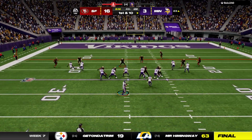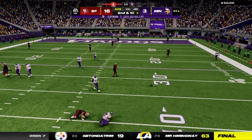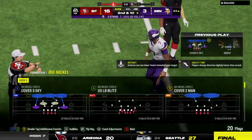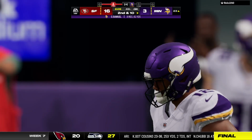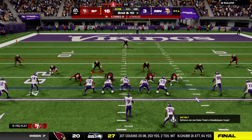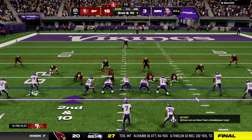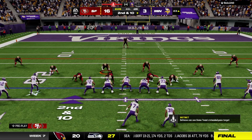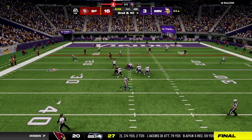Again, it's Stroud. And he'll be hit as he releases it, and that'll fall incomplete. Tell you what, partner, after he ices down, he's going to need a nice long soak in a hot tub after this one. He's been under duress the entire game. And once again, hit as he throws. Fortunate that one wound up incomplete. 2nd and 10. Here's Stroud.